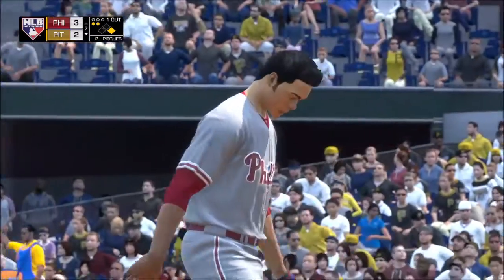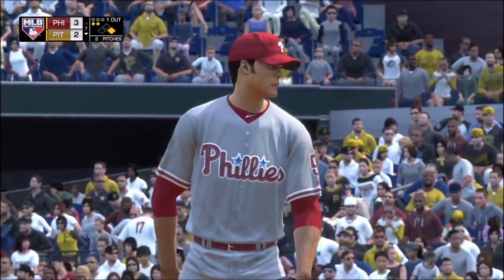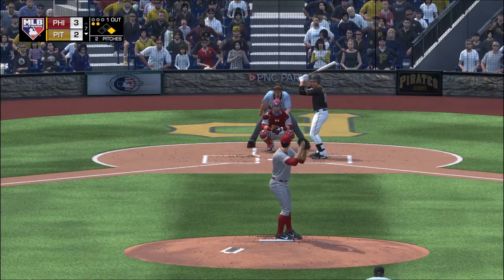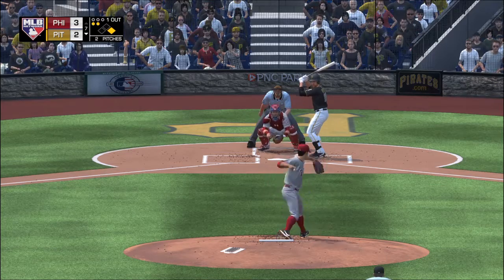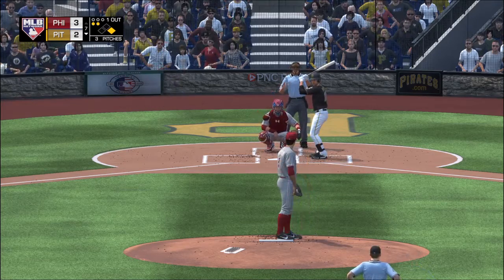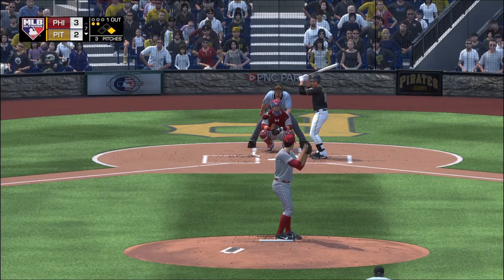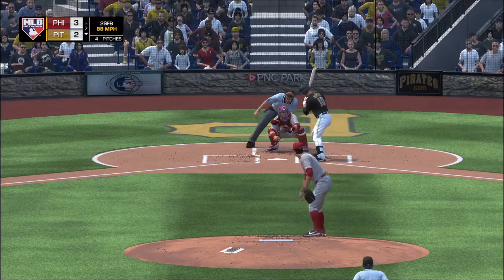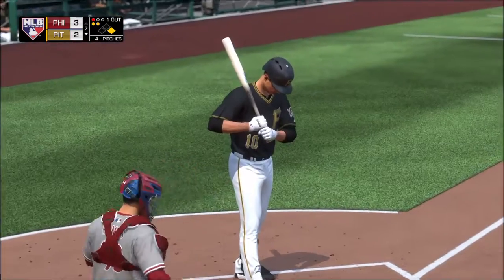The Phillies manager did not want to put Acho at risk for a loss. The worst that could happen here would be a no decision. Now the 0-2 pitch, swing and a foul. McCormack ready. 0-2 pitch, up high. Ball and 2 strikes.